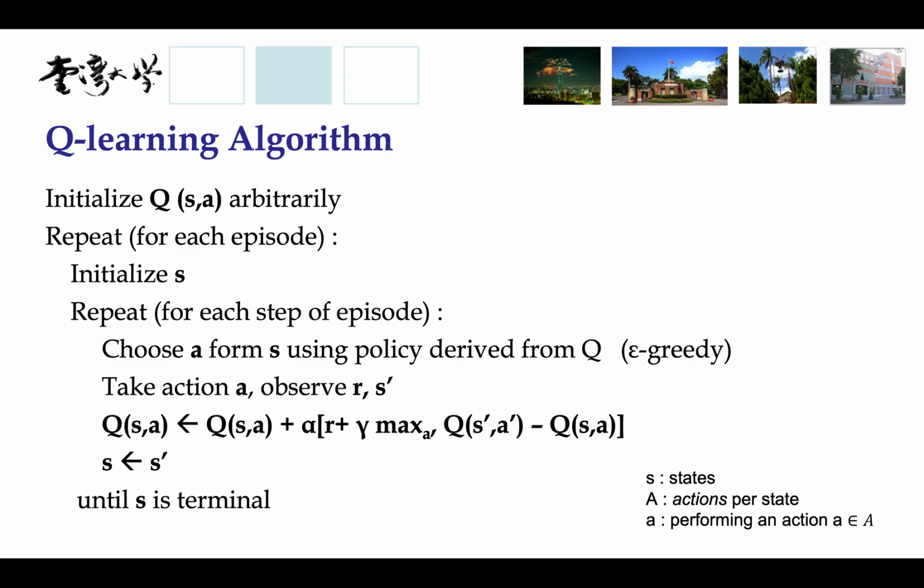Q-learning. Q-learning is a model-free reinforcement learning algorithm to learn a policy telling an agent what action to take under what circumstances. It does not require models of the environment, and it can handle problems with stochastic transition and reward without requiring adaptation. For any finite Markov decision process, Q-learning finds an optimal policy in the sense of maximizing the expected value of the total reward over any and all successive steps starting from the current state.